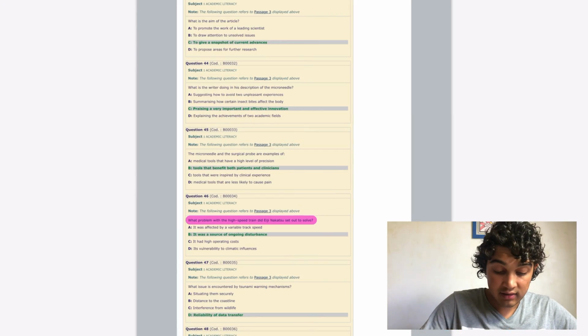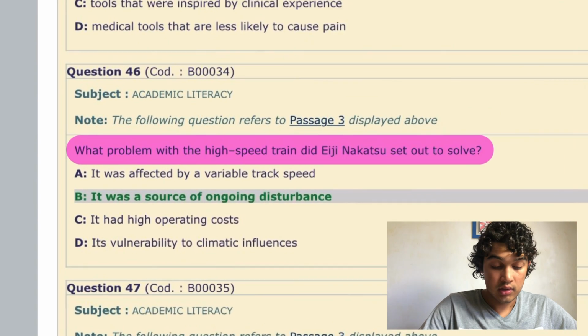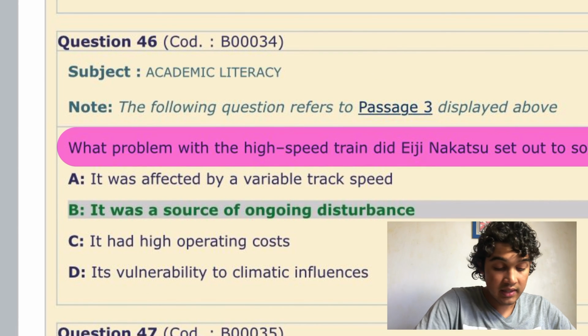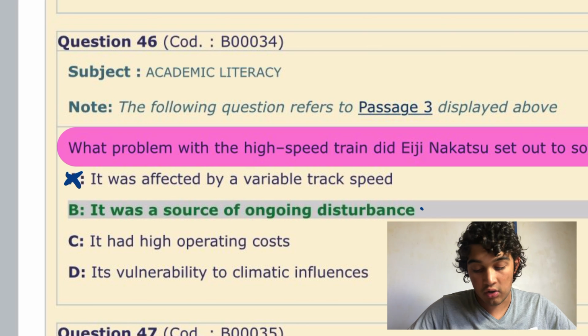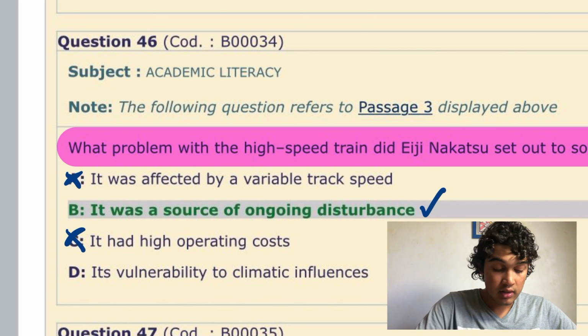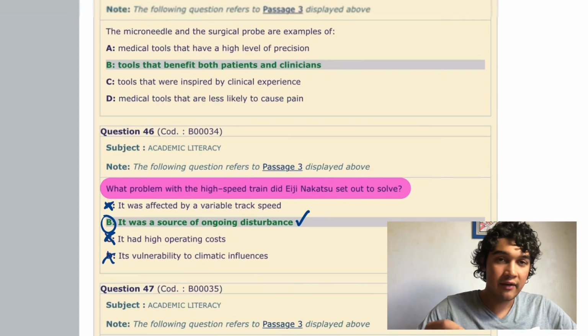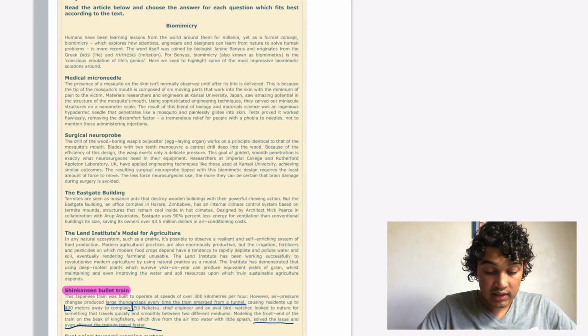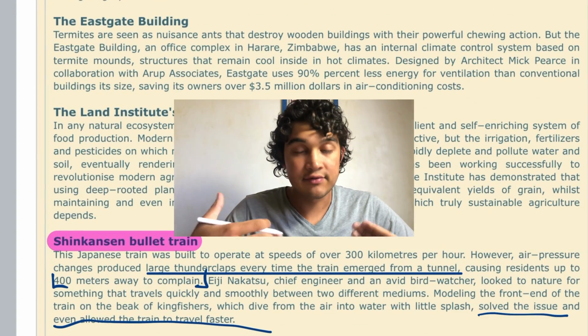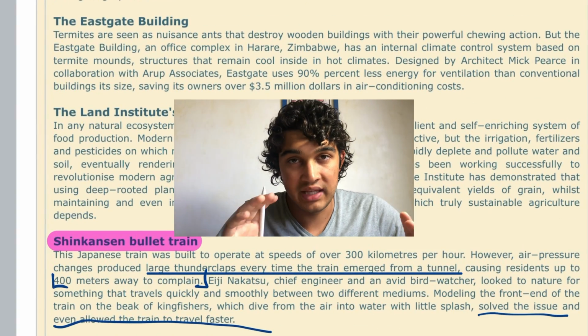So if we go back to the question, it was affected by variable track speed? No. It was a source of ongoing disturbance? Yes. It had high operating costs? Not mentioned. Not mentioned. So again, you just have to really read carefully, read the questions, and then look in the text for the answers, and you should be fine. And yeah, that was the HUMAT test.